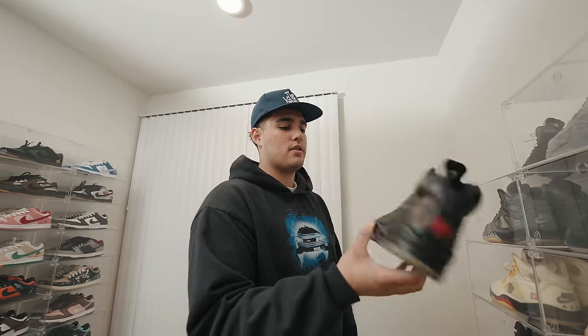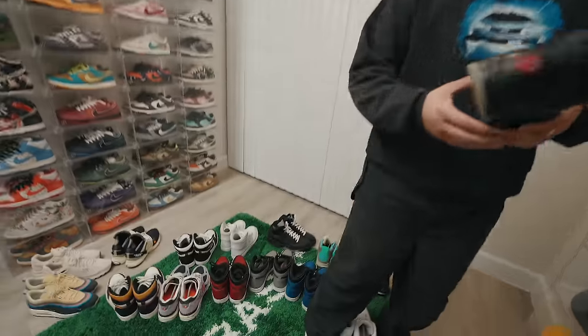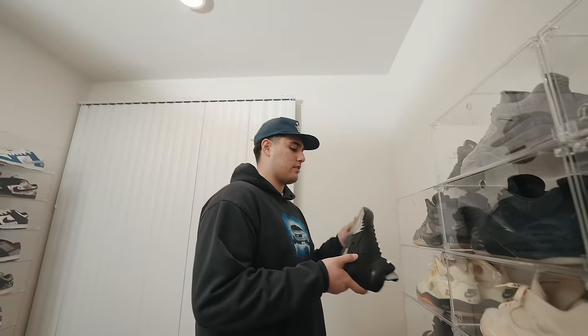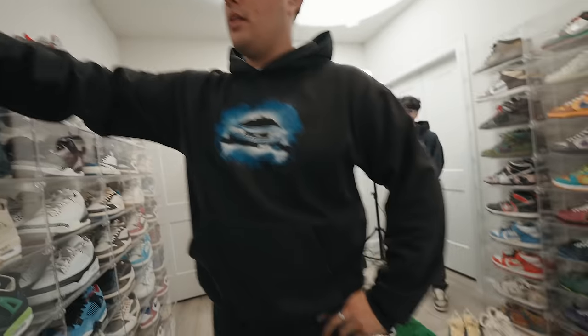Definitely, if you know, especially nowadays, people don't really appreciate this kind of stuff, but I love these, man. I had that pair for a few years now, and the 12 was huge on me, man. So I got this 11, and I tried it on, it fits me much better. Those fit really big in my opinion.